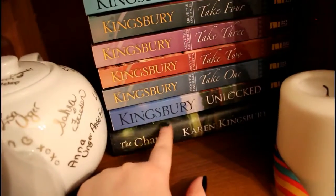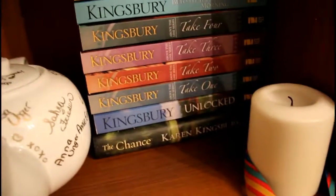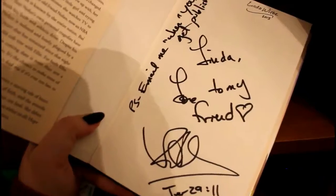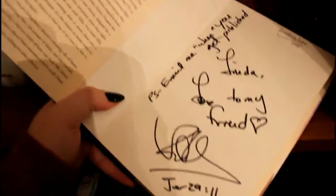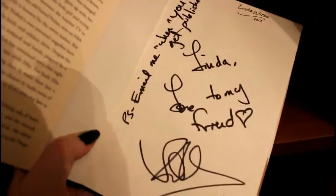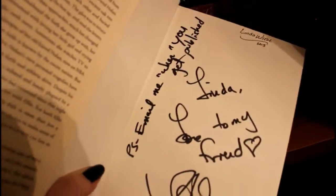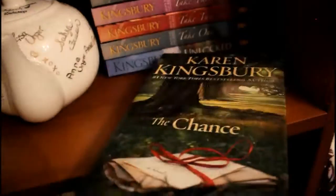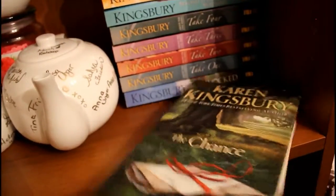And then this book, The Chance, is actually signed by Karen, and I will show you guys that now. This is the book that I took with me when we went to meet her. It says, "Linda, love to my friend," and she signed it with a verse, Jeremiah 29:11. And then she also wrote, "P.S. email me when you get published," because I mentioned to her that I was in the works to publish my own stories in the future, and she was so nice and encouraging. That's really special to me, and I'm so glad I was able to meet her. This is one of my favorite books by her. I'm very happy to have that.